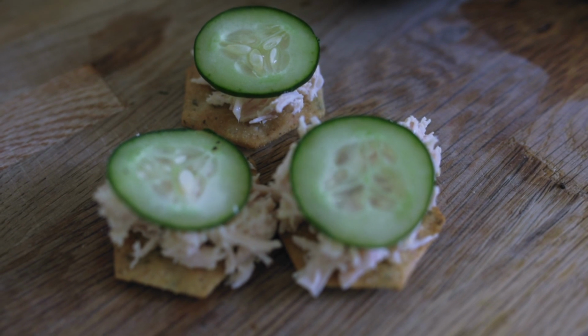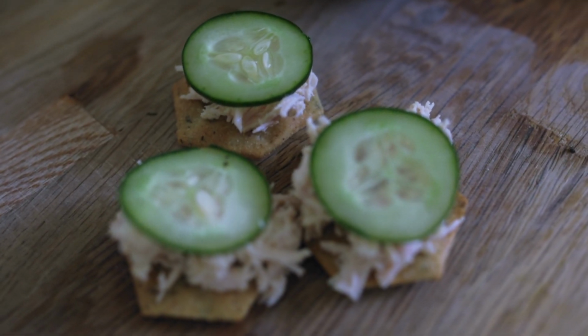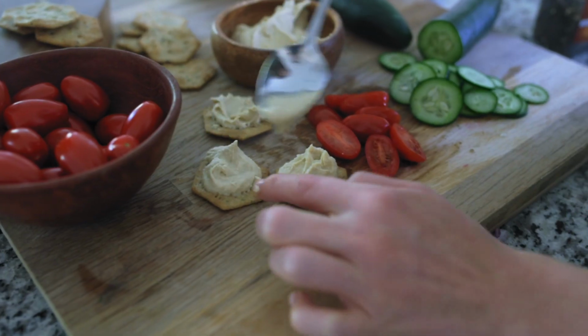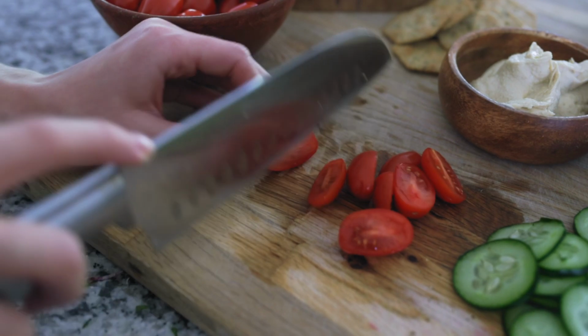It's an excellent source of complete protein from the chicken, and we've got a little refreshing pop from the cucumbers as well. For this next snack, we're just gonna need some hummus and some vegetables. So I'm gonna be putting the hummus on the crackers and topping it with some shredded carrots, sliced cucumbers, and tomatoes. You can really use whatever veggies you have on hand. And if you're an olive person, you could also top it with a Kalamata olive. That's one of my favorite ways to eat it.